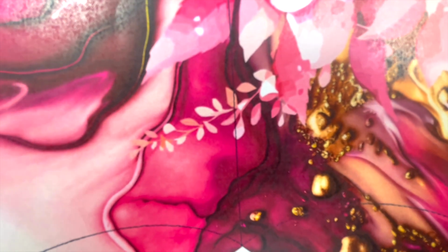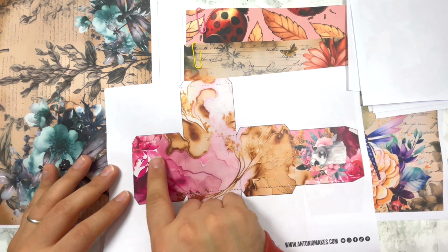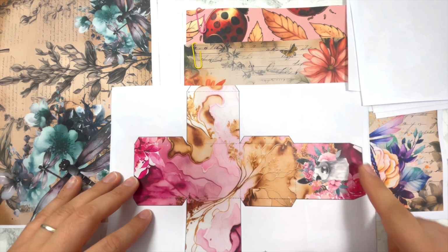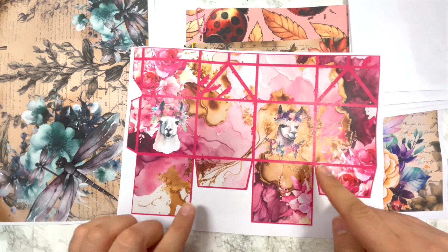Look at the gold. Look at the gold. And there is a cube gift box, so you just cut it and it looks like a cube, and this is the lid. Oh sorry, this is the lid. And then the last page is another gift box, but it's a milk carton gift box.